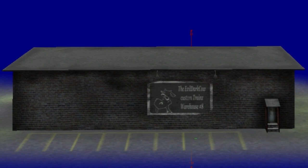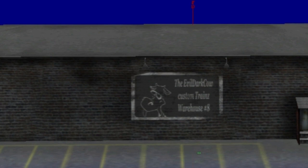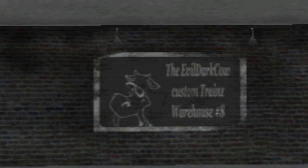The Evil Dark Cow. The Evil Dark Cow was most likely another marking from the Brew Crew, which appears on the back of the Building Warehouse EDC asset. However, something weird is that it says Warehouse 8. So, where are 1 to 7?